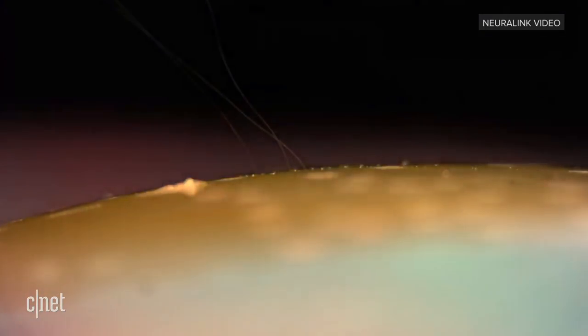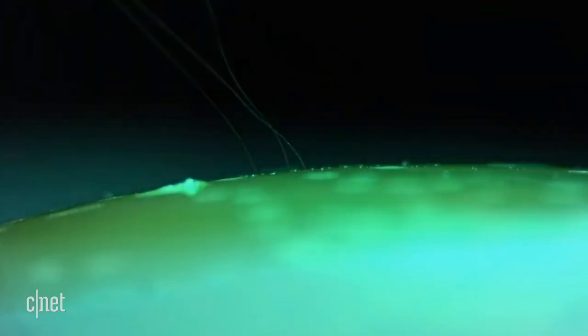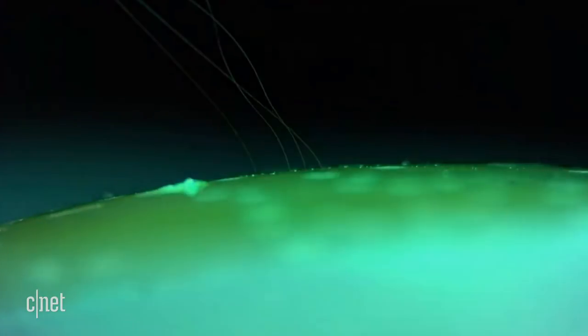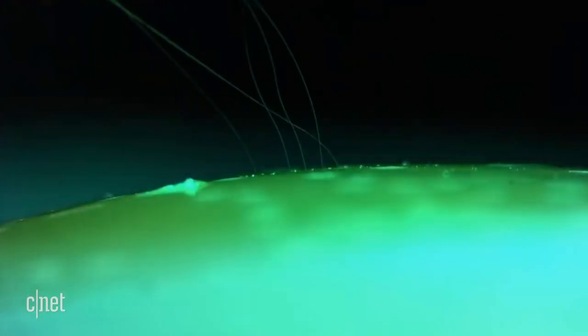You can get a sense for the robot doing the electrode insertion. That's a very zoomed in view. So they're all very, very tiny, and the robot is very selectively applying them very delicately.